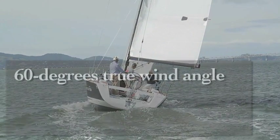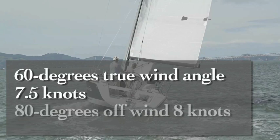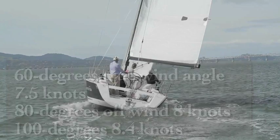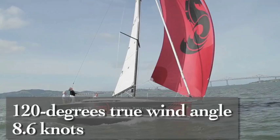Bearing off to 60 degrees true wind angle, the boat speed jumped to 7.5 knots with the sails eased and little pressure on the wheel. At 80 degrees, we were comfortably at 8 knots. Bearing off some more brought us to 8.4 knots at 100 degrees. Launching the big asymmetrical spinnaker at 120 degrees true wind angle, the boat speed increased to 8.6 knots, our peak boat speed on this test.